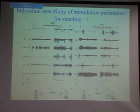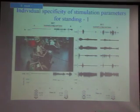And an additional problem is that even when we find some good stimulation parameters for one participant, if we use stimulation parameters that were good for one ASIA A participant, and we deliver them to this ASIA B, this is what happens. So a lot of flexion, the need of external assistance to keep him upright. So the point is that even if we optimize these parameters, they are not good for everyone, but rather for just that one individual.